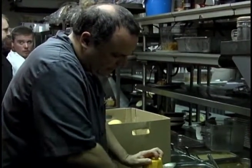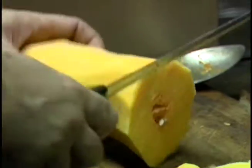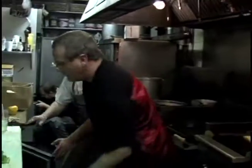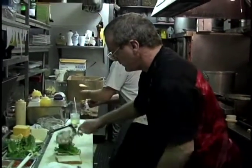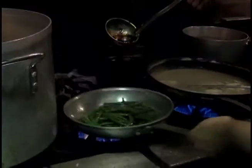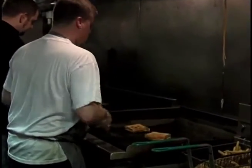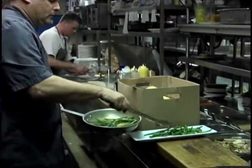We have a diverse menu. We have Italian, Spanish, American. We're probably known best for our crab cakes and our hamburgers. We have good wings. Everybody says our wings are the best around. So it's a pretty diverse menu, with a little bit on there for everybody. Those 3 items, I guess, are our mainstay.